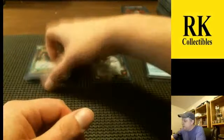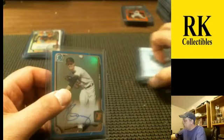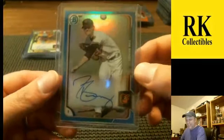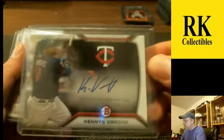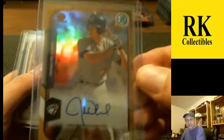What's up, Shimmy? I don't think we've had any. We had actually a couple of the other autograph insert set, but I don't think we've had any All-Americans. Tim Berry, blue, 94 of 150 auto. Mini, we got of Henry Owens. We got Kenny Vargas. Sophomore standouts. And we got a gold autograph of John Olerud.